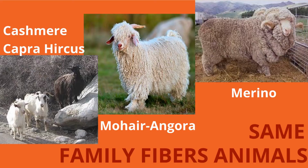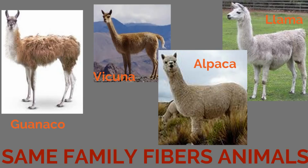So here we have the cashmere that comes from the Kashmir goat, the mohair that comes from the Angora, and the merino. Guanaco, the vicuña, the alpaca, and the llama. They're all from the same family of fibers. And like I said, the camel should have been there. But it's the same type of fiber, and they're also cute.